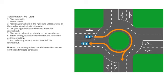Let's take a look at the procedure for a right turn or a U-turn at a roundabout. Step 1, plan your path. Step 2, check your mirrors. Step 3, position your vehicle in the right lane unless arrows on the road or signs indicate otherwise. Step 4, use your right indicator as you approach the roundabout. Step 5, give way to all vehicles already on the roundabout. Step 6, before exiting, use your left indicator and follow the exit lane marking. Step 7, stop indicating as soon as you have left the roundabout. Note, do not turn right from the left lane unless arrows on the road indicate otherwise.